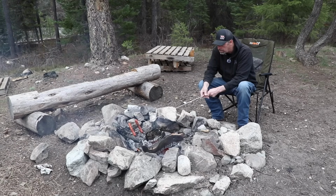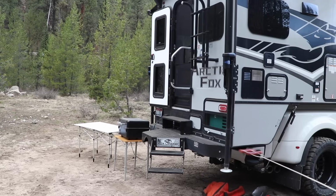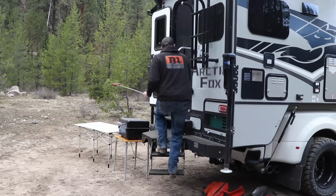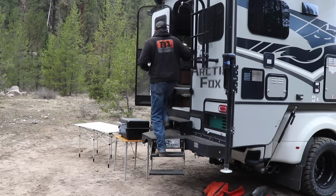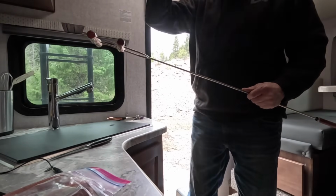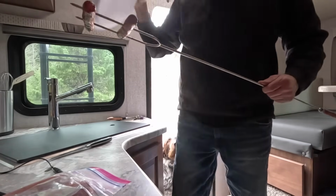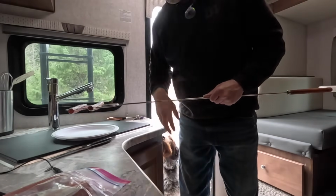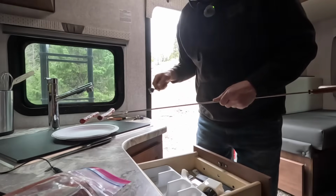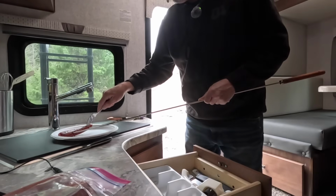Well, I think they're looking like they're done. I think I'll go get a plate and put them on it and grab me some macaroni salad. All right, I think this is gonna be pretty good. I'm gonna pick a plate here. I have to do my dishes. There we go.